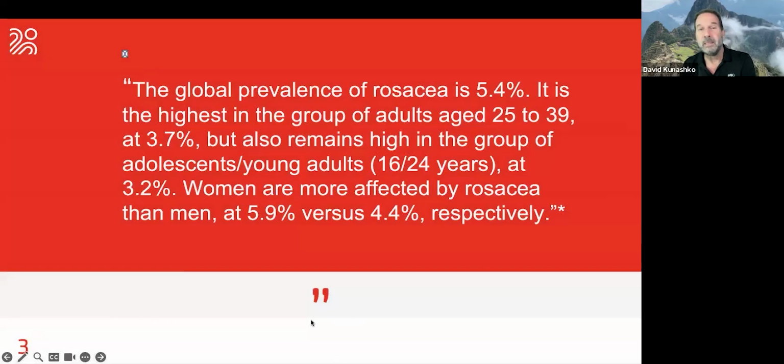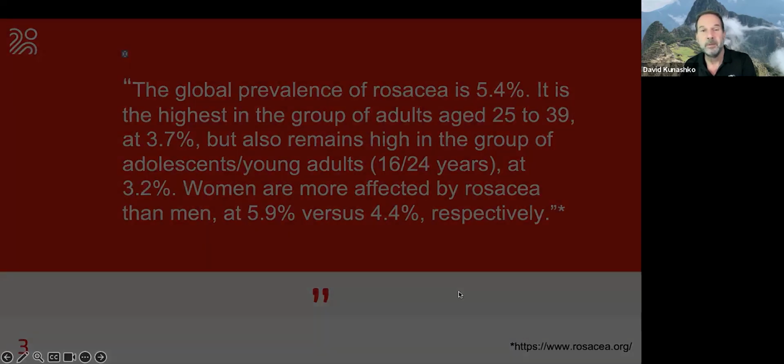A quote: the global prevalence of rosacea, I've seen it vary, but it's roughly 5.5, 5.4%. It's the highest in a group of adults between 25 to 39. So the prevalence is usually greater as you get older, but it can occur in younger ages as well. It seems to be definitely more common in women compared to males, at about 5.9% versus 4.4%, respectively. You can see the stats there from rosacea.org.